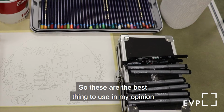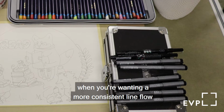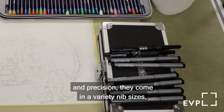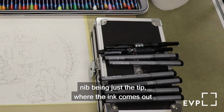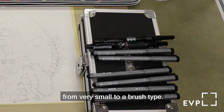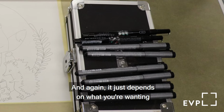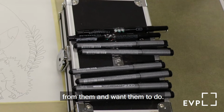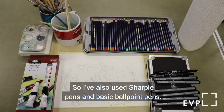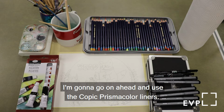So these are the best thing to use, in my opinion, when you're wanting a more consistent line flow and precision. They come in a variety of nib sizes, nib being just the tip where the ink comes out, from very small to a brush type. And again, it just depends on what you're wanting from them and want them to do. So I've also used Sharpie pens and basic ballpoint pens, but since I'm wanting to go for a little higher quality with this illustration, I'm going to go on ahead and use the Copic Prismacolor liners.